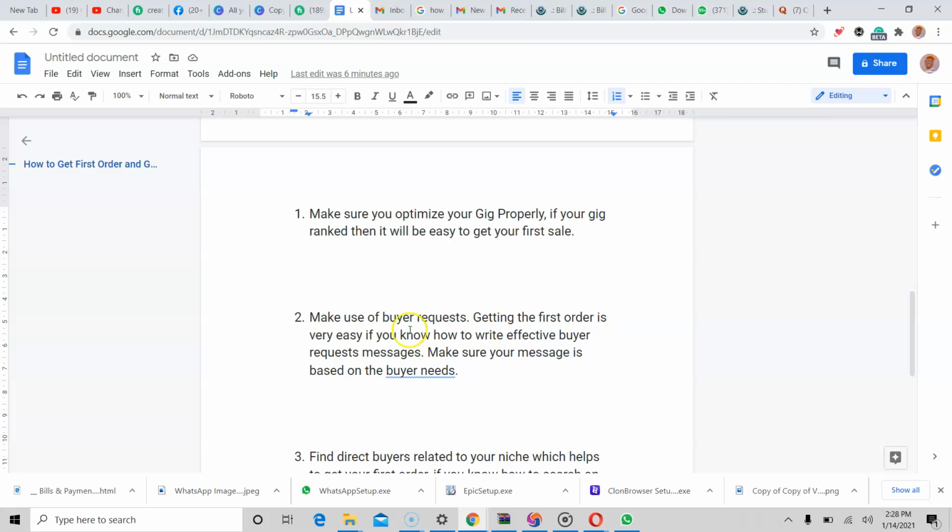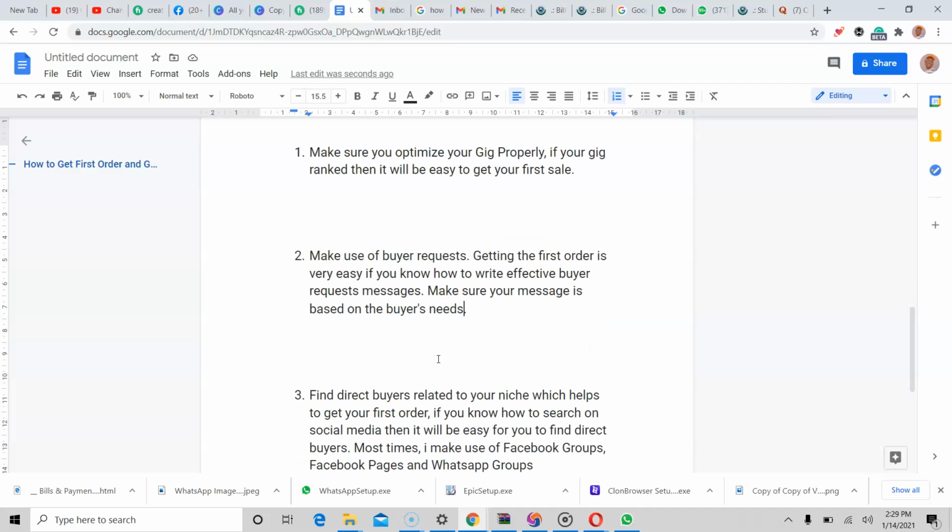Also make use of buyer requests. Getting the first order is very easy if you know how to write effective buyer request messages. Make sure your message is based on what buyers need, so you need to read the requirement before you send any message to a buyer. Most buyers are mostly reading your request, they don't just message you directly. They will read what you are offering, so take your time to understand the buyer request before you send a message.